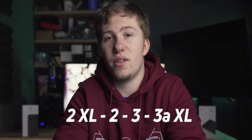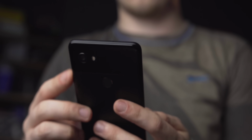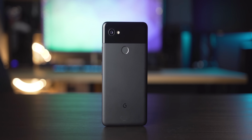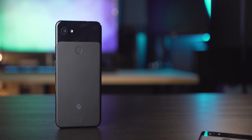So it's 3-2 to the newer model, the 3a XL, and I was kind of expecting this to happen. Yes, I know that in the general gist of things, the 2 XL has some better hardware. It's got a much higher resolution screen, it's got a slightly more powerful system on a chip, and it's overall built better. However, the 3a XL is just that good that it's better than the old flagship.